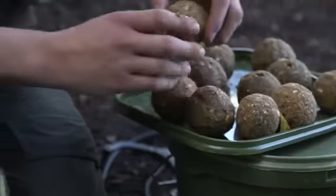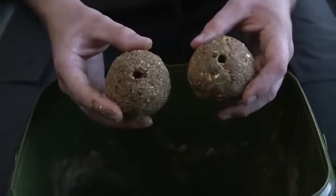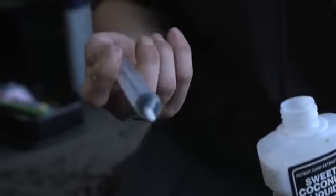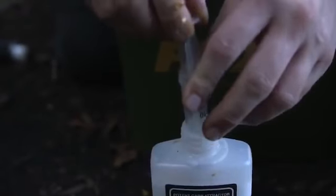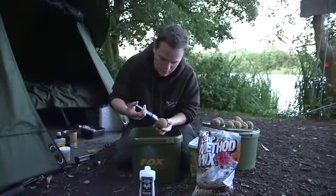There's a few we made earlier. They've gone pretty hard now, which is bang on, so we know the wall inside is hard. And this is the smart bit. Using the coconut liquid, which marries up with it bang on, take a syringe, which you can get in any sort of tackle shop if you go to the bait making area. Put that in there. Draw out. Take your coconut bomb and fill her up.